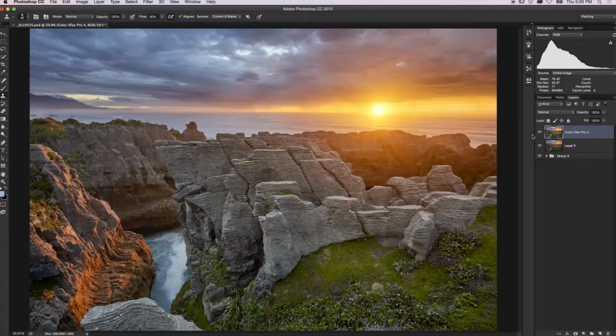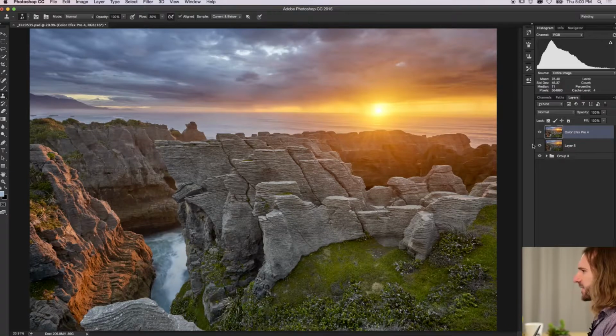Very nice. And actually a nice change from our blend now to something that's a little bit more intense, has a little bit more pop and personality. Looking at this though, there's a lot of detail in the foreground, and I feel like the sky still needs a little bit of a punch. So what can we do to really pop out the drama of the sky?